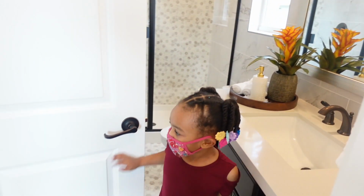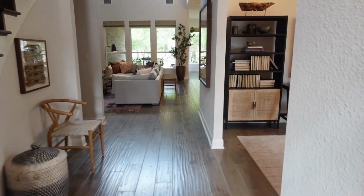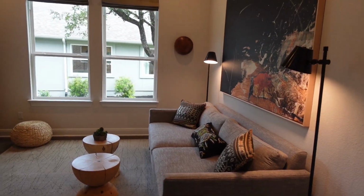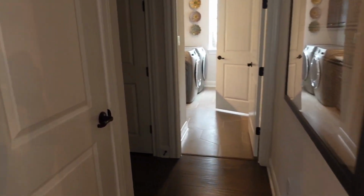I love that shower. This is really nice. Get out of there, silly. But this is really nice. Remember, no touching. All right, then we're gonna explore more down here. They have like a little study area, which is pretty cool. Then let's go over here and see what they have.